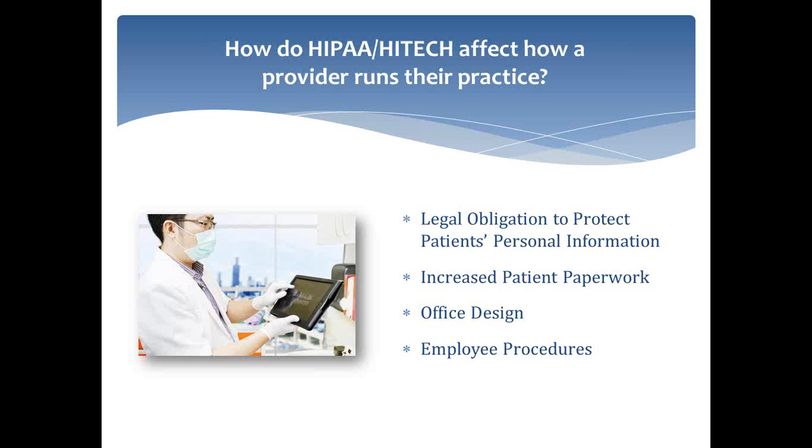The next one was increased patient paperwork. I mean, come on, we all know that having them fill out the notice of privacy practices and having the questions and printing those things, especially if you have a lot of patients, printing those things all the time, it just seems like more paperwork sometimes. And it is, but that's one thing that has happened because of HIPAA and HITECH. And also, obviously, the huge documentation and policies and procedures that you have to keep behind your desk.